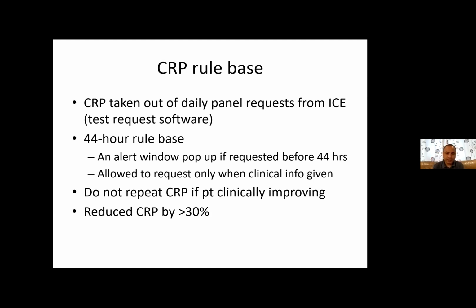So when you click the CRP request on a hospital system, it will tell you that the CRP has been done within the last 48 hours. If you really need CRP, pick up a phone and discuss with either biochemistry or a microbiologist, or give a good clinical reason here. And the third thing we said, if the patient is clinically improving, then you don't necessarily need CRP just to prove that. Now, when we implemented that, within a month or 2 months, the CRP use drastically reduced by more than 30%.